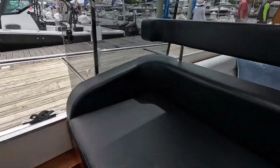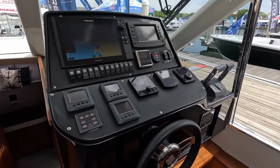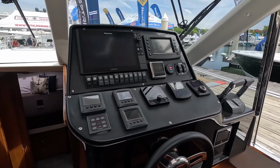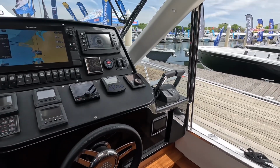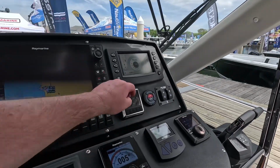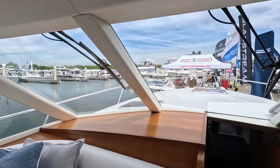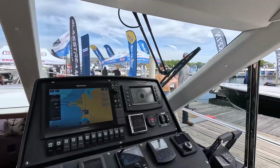Lillebror double helm seat with sliding track and individual bolsters for the helm, and then the helm itself with all the appropriate equipment to operate the vessel. Your Raymarine screen, autopilot, throttle controls, engine information, everything you need. Great view out front here. Very bright, spacious, comfortable vessel. It's very enjoyable being in here.